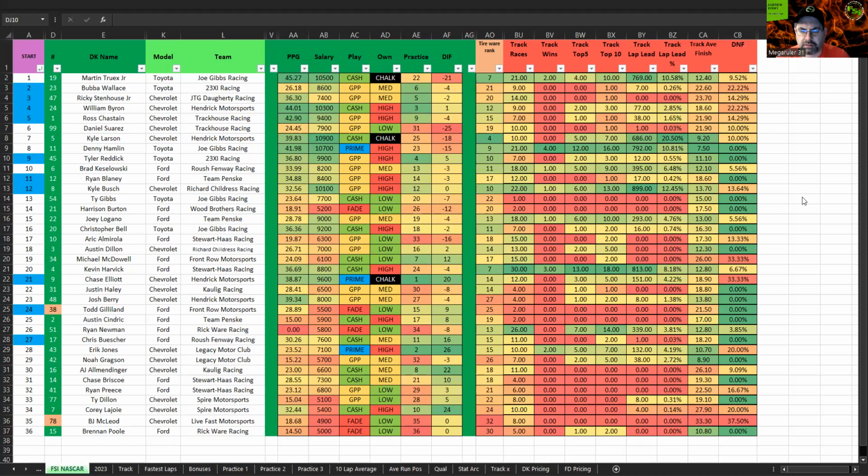Same thing with Ricky Stenhouse here, 5th in practice, 23rd overall, has one top 10 average again with tire wear tracks. So I think he qualified well, but I don't know if he'll be able to stick up here or dominate the race. William Byron, here's one that could potentially get up here and dominate early.